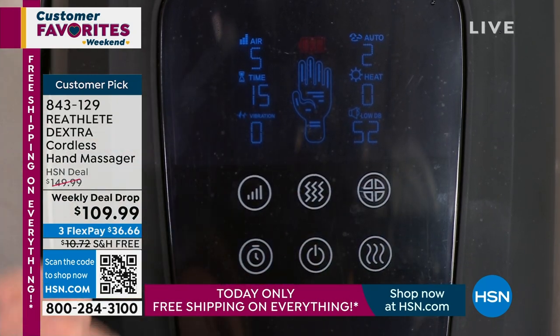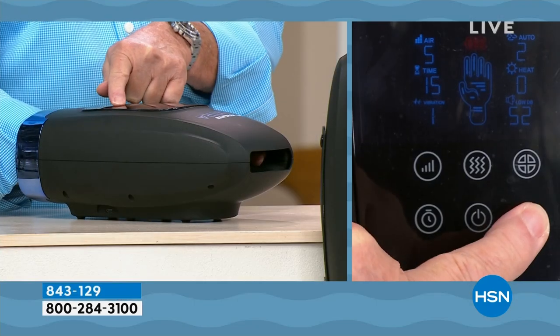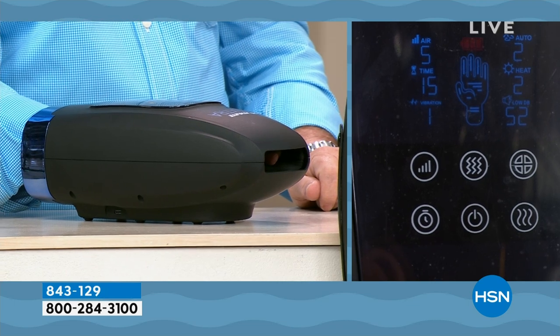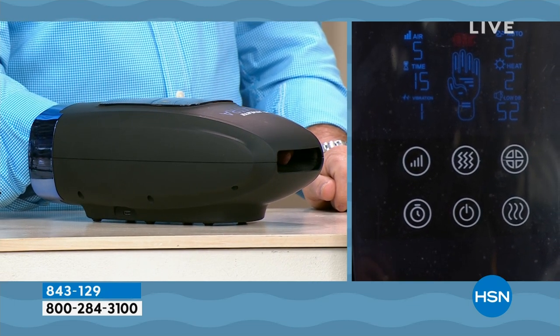30 days to go through those incredible customizable features, from massage to vibration to heat to acupressure, and you get to use this as many times as you want, day in and day out. And I love that you're getting this home.